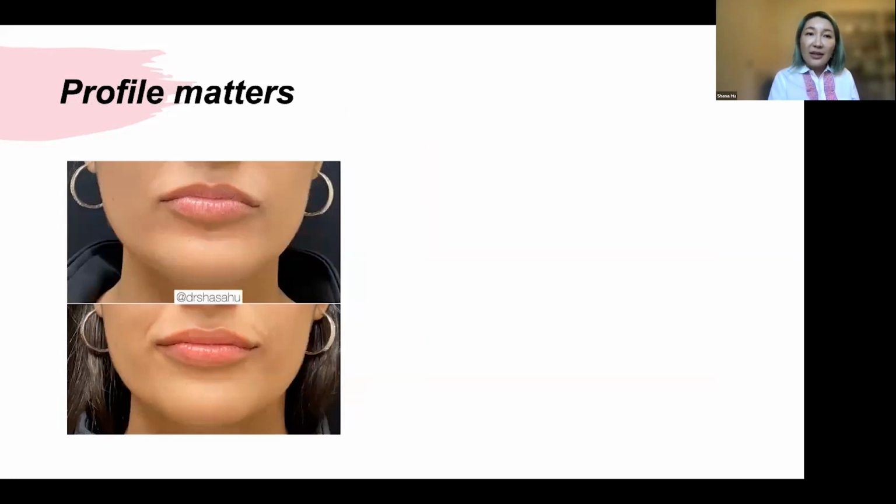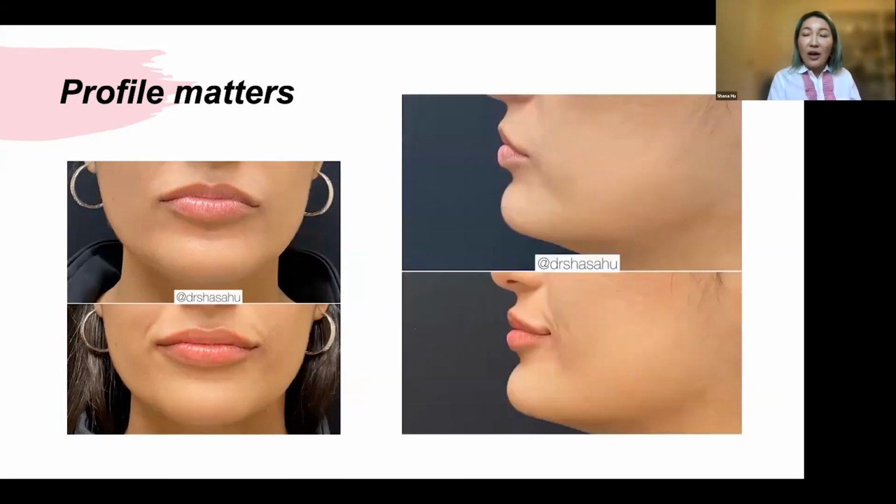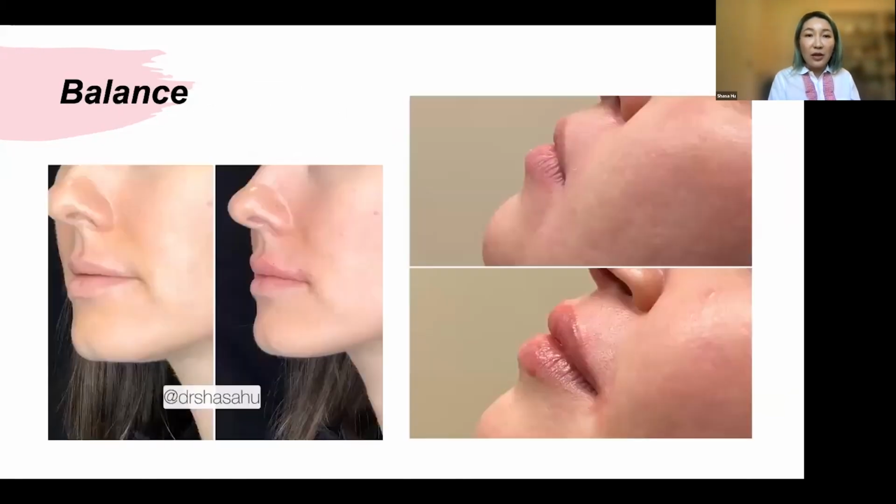And lastly, I want to comment on profile and balance. So when you look at lip filler results, you want to have not only harmony on the front view, but also the side view, focusing on the projection and proportion of the upper and lower lip.